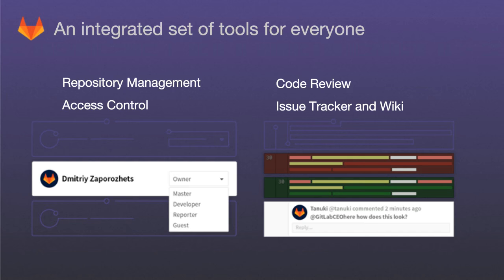We've built in an issue tracker with issue boards, cycle analytics, time tracking, and a project wiki. These features help teams to work more efficiently and can be used by non-technical team members too. Then to help you manage everything, GitLab offers permission management, such as user roles and their level of access to change your code.